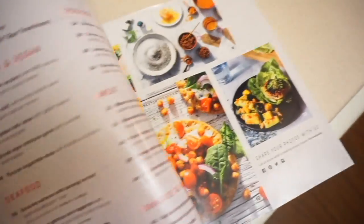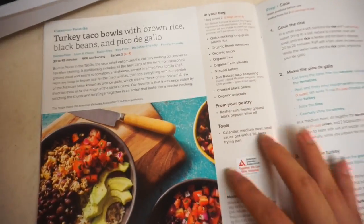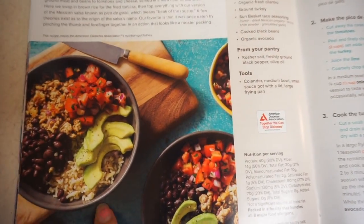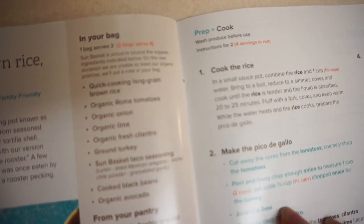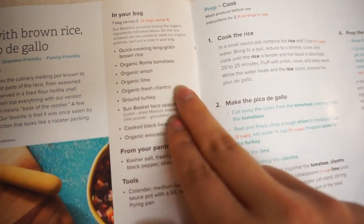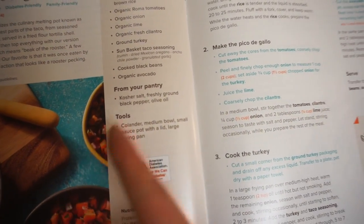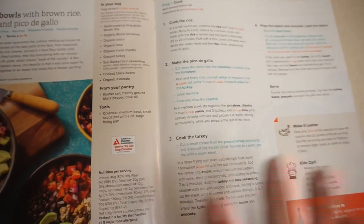So this is the recipe book that they sent. As you can see, there's a bunch of different recipes in here. So this is the turkey taco bowls with brown rice, black beans, and pico de gallo, and that's what it's supposed to look like, but we'll attempt to look like that, okay? It says whatever is in your bag comes with brown rice, tomatoes, and so on. And then from your pantry, you just need salt, pepper, and olive oil, like I mentioned before, and your tools, of course. And then it shows you how to prep, how to cook the rice, how to make the pico, how to cook the turkey. So it gives you everything step by step, so it is foolproof, you guys.